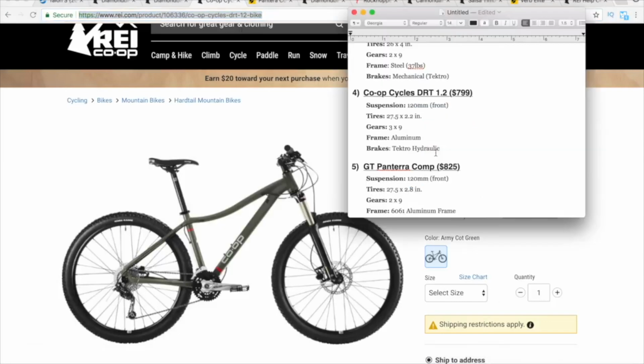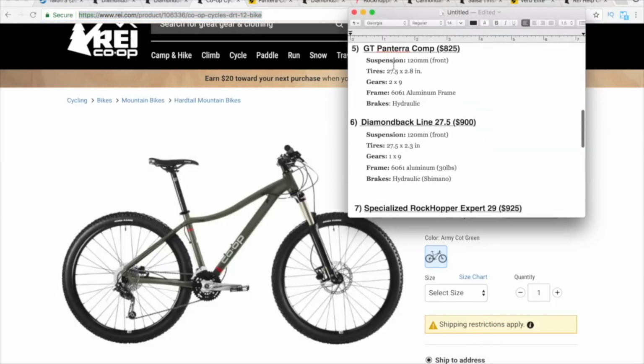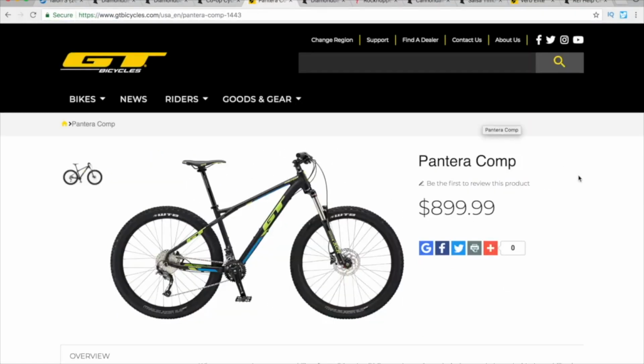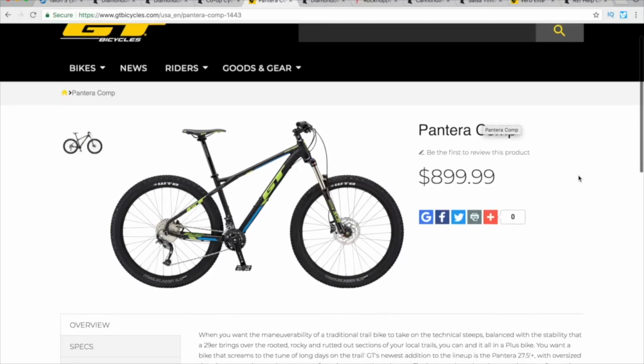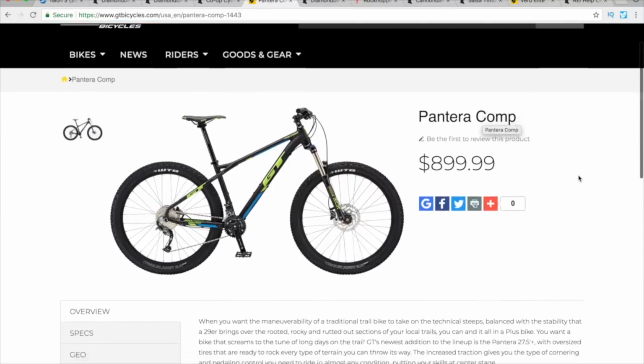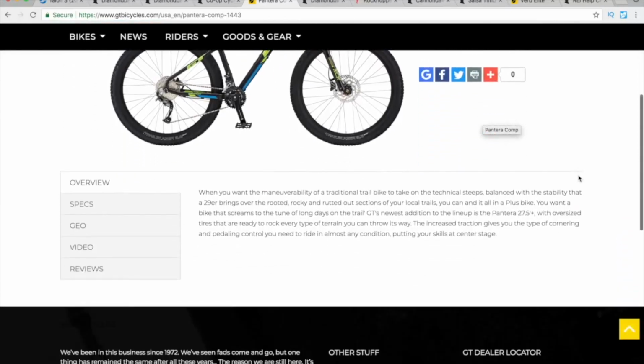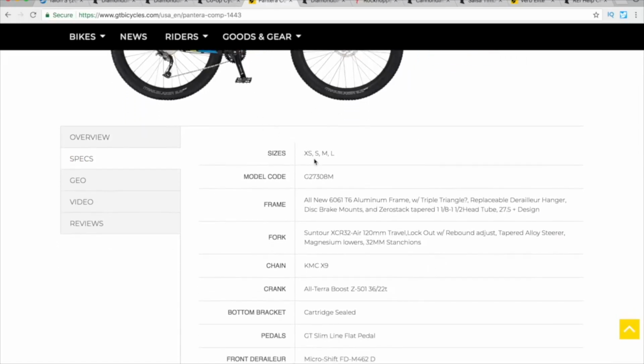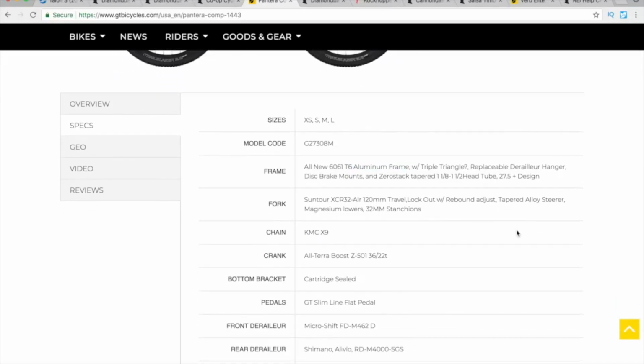Okay. So, bike number 5, the GT Pantera Comp. Now, GT a while back got a bad name, like for cheap bikes, but the Pantera honestly doesn't look too bad. Doesn't look to have turned out to be too bad of a bike. So if we go over the specs here real quick, they offer an extra small to a large frame. It is an aluminum frame, as you can see right here. Offers 27.5-inch wheels, so this is a 650B bike.